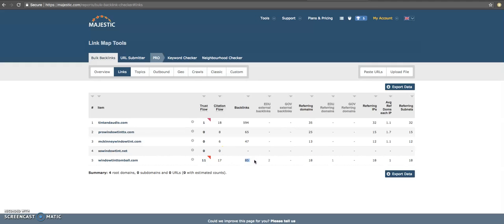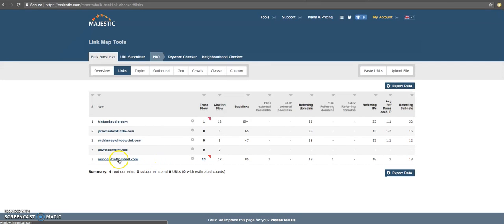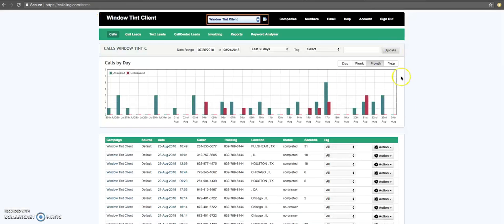I know with our lead generation site, if we were in your market in McKinney, we would have 85 backlinks. Out of those 85 backlinks, we have a citation score of 17. And out of those 17, we have a trust flow of 11. So again, if this site was pointed towards McKinney instead of Tomball, we would be dominating the first page with ease. So we could definitely do this for you. I know we're already ranking this site in Tomball, so we can do that for you. We can get you on that first page.